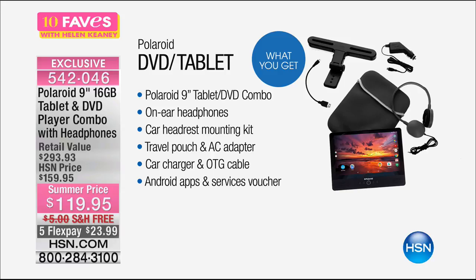So you get the Polaroid 9-inch tablet DVD combo, on-ear headphones, car headrest, mounting kit, travel pouch, car charger, Android apps and service voucher. Oh, I didn't even show you that. Okay, let me hold that up. And then you're also getting the car headrest and mounting kit. But let me show you the app pack.